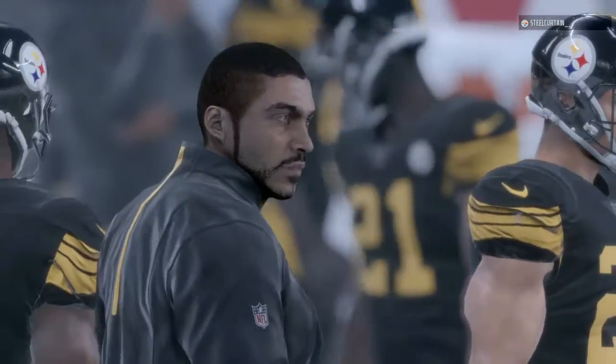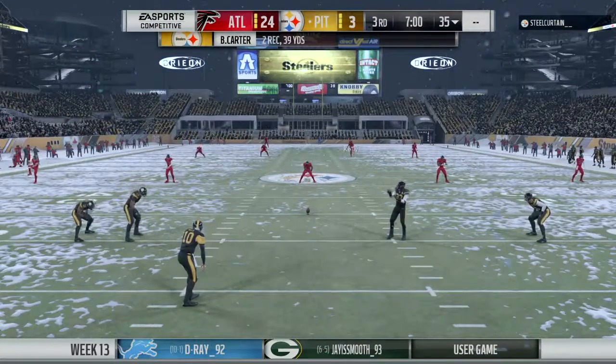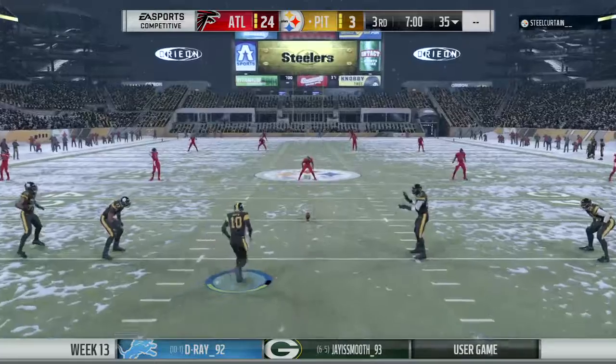So we have reached. All right, hang on here. We'll jump over halftime. Just let the system and graphics catch up. Okay, all set. Third quarter now.